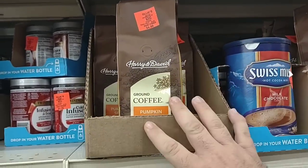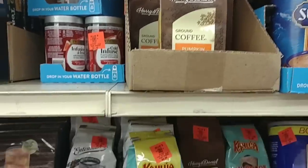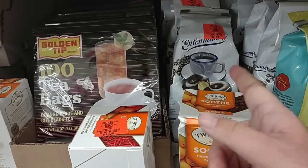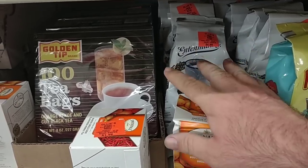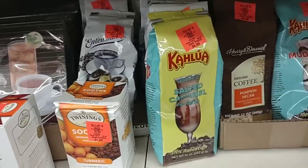Also, any of these products that we're showing on here today, let us know if you've tried them before and if you like them so that we know to pick them up and give it a shot next time. I will say I've tried the Edmunds coffee here. I did not like it at all. I thought I would. It was cheaper than that too the last time I was here. $4.99 for that. No, it is definitely not worth it. I didn't like it at all.